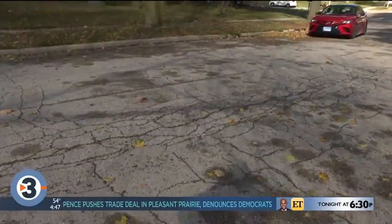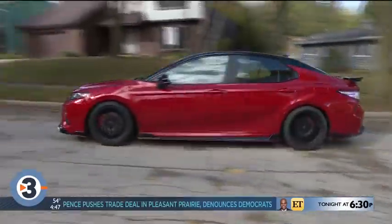We drove these back-to-back with standard Camrys down in Texas. They did a launch program down there, and they had this little autocross course, so we were driving through the cones. And this thing really turns a lot better than the standard Camry. This Camry also sounds like a sports car.